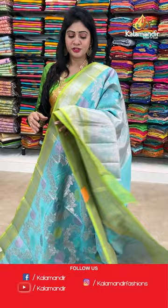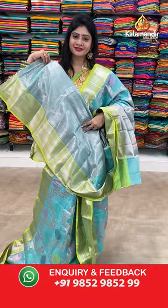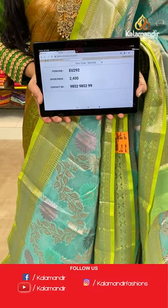And coming to pallu, it's a short pallu andi with paisleys and zigzag pattern. And this saree is paired up with a beautiful brocade blouse along with border. And pricing details, item code EU292 and offer price 2400 rupees.